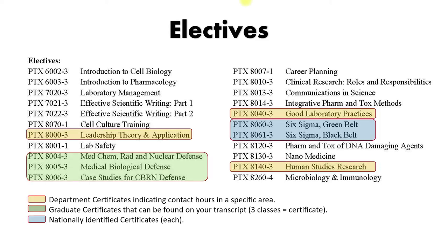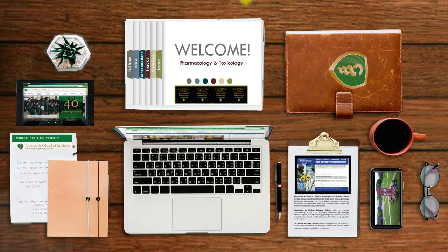And if you take those electives, some of them will give you certificates. For example, we have department certificates. You see 3 here. We have the graduate certificates. Those are the CBRN certificate. And as I mentioned, we're starting a clinical trials certificate. And then the Six Sigma Green Belt and Black Belt certificates. So that's really a brief introduction to our program. Again, you can find more about us online, and I'm going to show you where you can go to get that information right now.